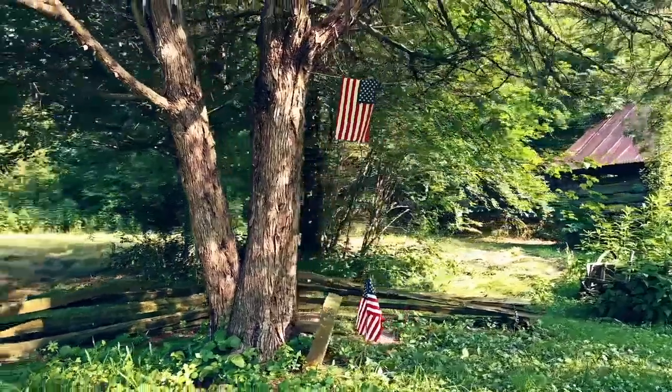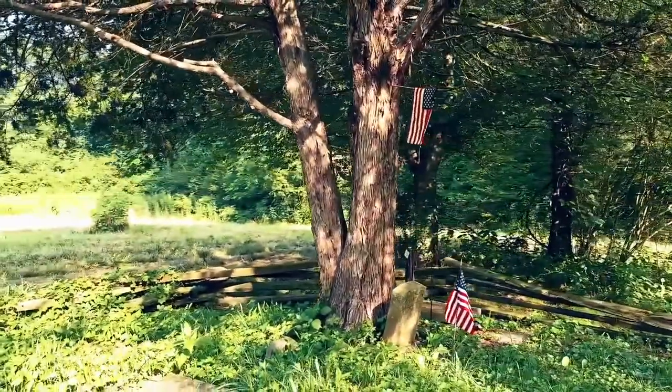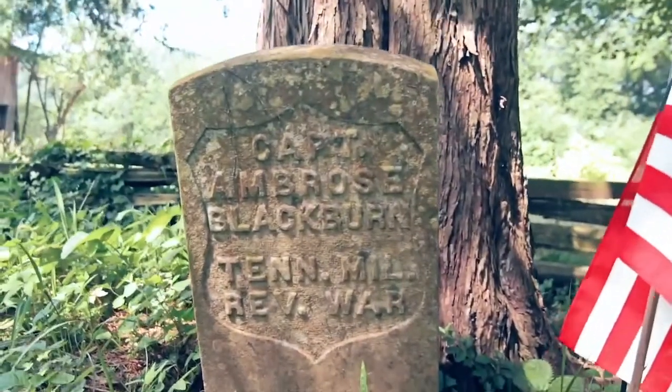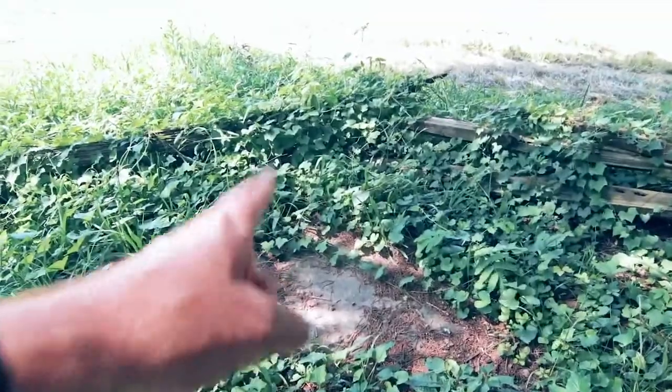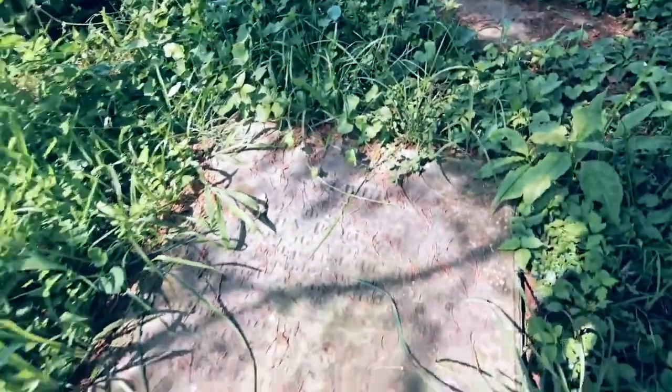Amazingly to me, there's actually a little cemetery on the property where Blackburn is buried. He has a tombstone. Ambrose Blackburn himself, who was a captain in the Revolutionary War. There are more graves here, but some of them we can't quite see. This one's buried. This one's nameless, but they know who it is. This one has a name, but it's hard to read.